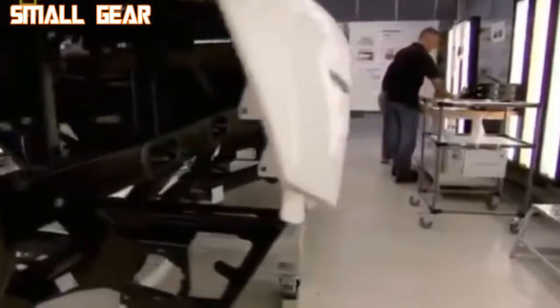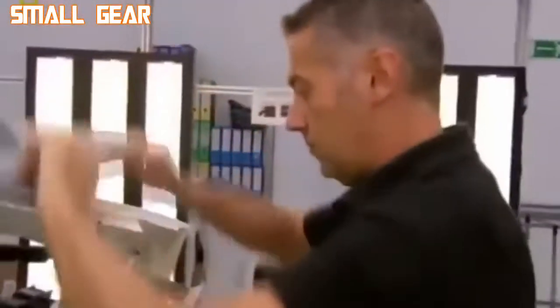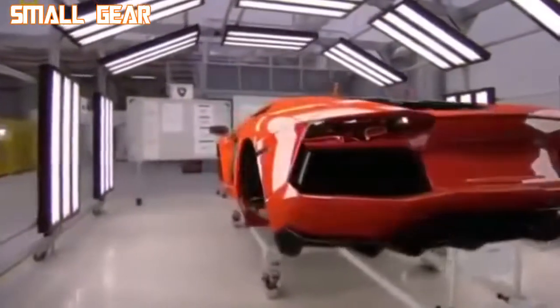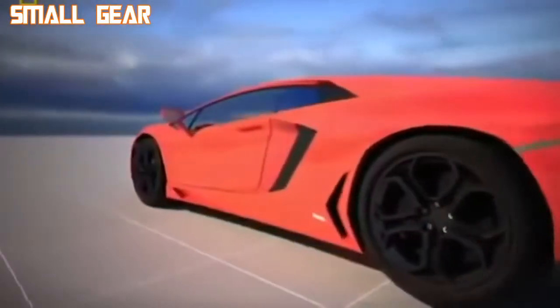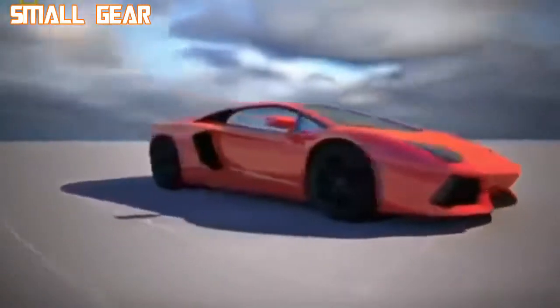Then it's into a light tunnel where surfaces are quality checked to ensure they're in pristine condition before the Aventador's body is signed off for release. As the body is ready to leave the carbon fibre plant, it's possible for the first time to see the Aventador's unique geometry taking shape. This extreme design is one of the most recognisable aspects of the Lamborghini DNA.